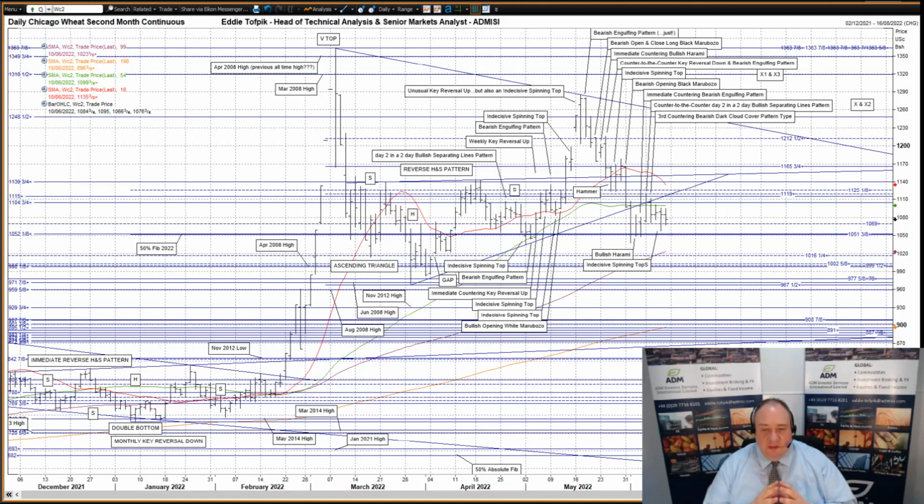The next thing to note, which to be honest is pretty obvious, is that targets X and X2 were reached on the 17th of May with an unusual key reversal up, which was also an indecisive spinning top, but with a long tail on it. I mentioned after this was reached, and I quote, "It very much looks like, at least for now, that prices have achieved what they needed to on the top side, and we're now seeing a move back down to gather ammunition," end of quote. Thus, I will retire all targets on the upside after this commentary.